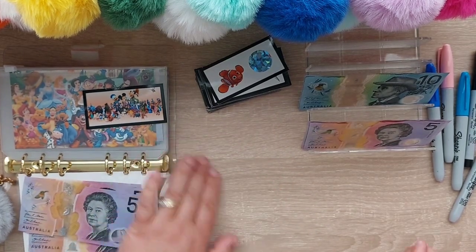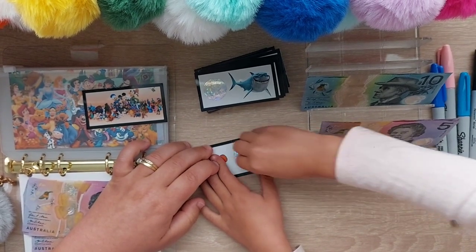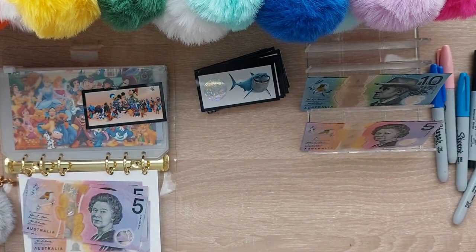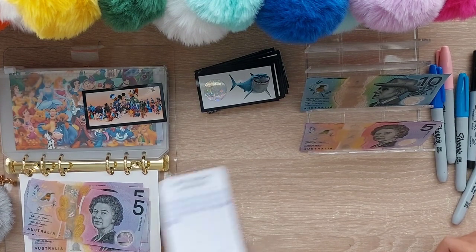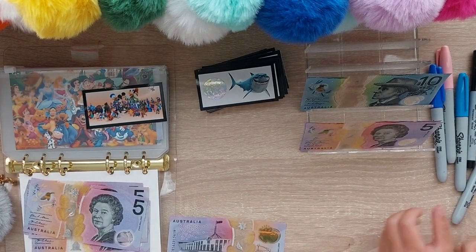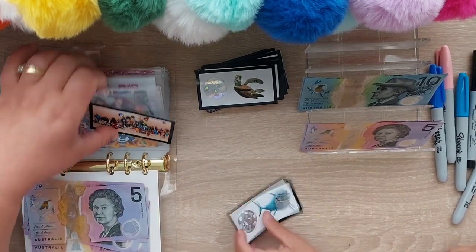Can we do Nemo? 10, 20. Yeah. Yay, Nemo. Let's go, Nemo. $5. $5 for Nemo. That's enough. So $5 for Nemo. That was envelope 23. Here's a $5. Then I'm going to do this little sock guy. Hold on. We have $30 more. How much does he cost?